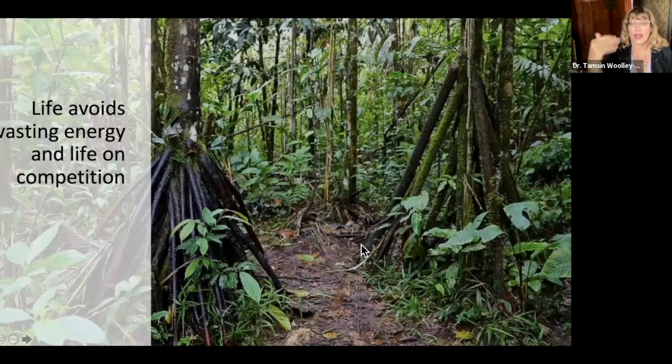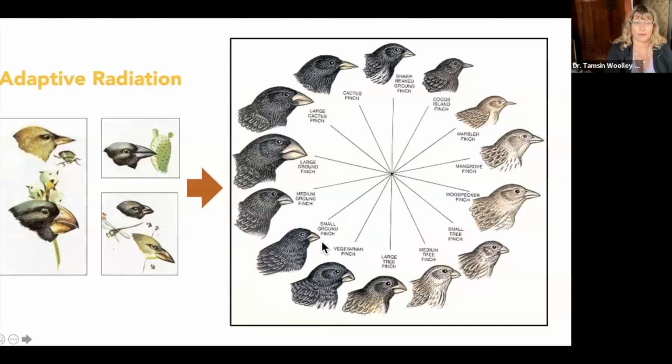The other thing is we have this idea of life competing, the struggle for survival. And there's definitely some of that going on. But in general, life actually avoids wasting its energy and life on competition. It'll go for the low-hanging fruit. These are these walking palms, and if they don't have the light they need, they just walk away to a sunnier spot. So over time, organisms are getting more and more unique and specific to their habitat.